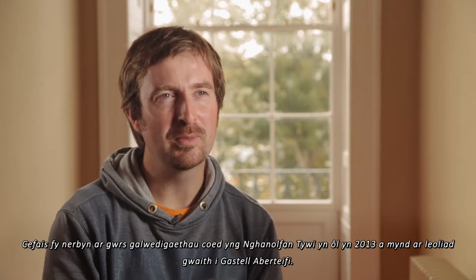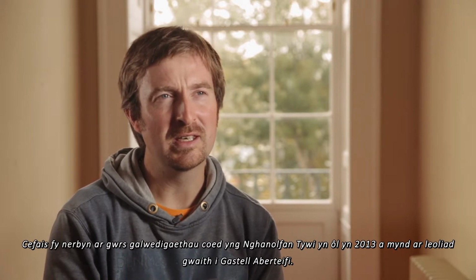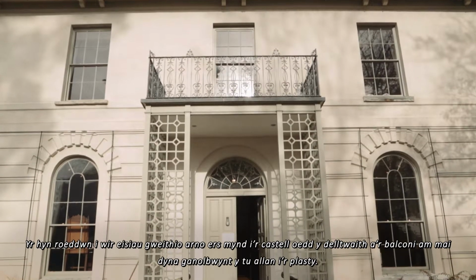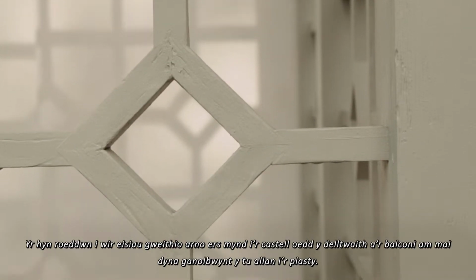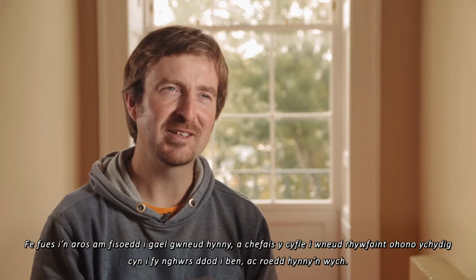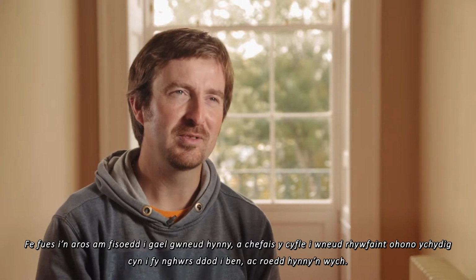I got onto the wood occupations course at the Tywi Centre back in 2013, and my placement was at Cardigan Castle. What I'd really wanted to work on since I got to the castle was the actual trellis work and balcony, because that's the focal point of the outside of the mansion, and I've been waiting for months for that, and I finally got onto it just near the end of the course, which was fantastic.